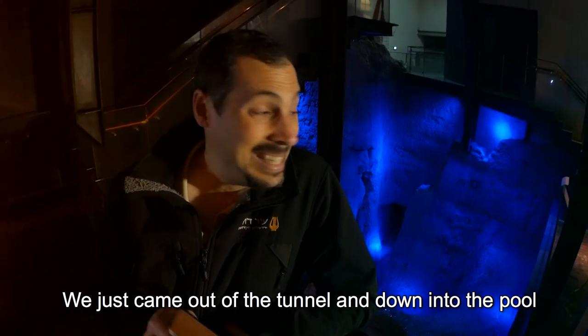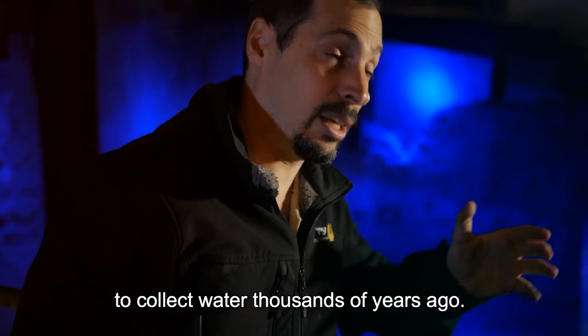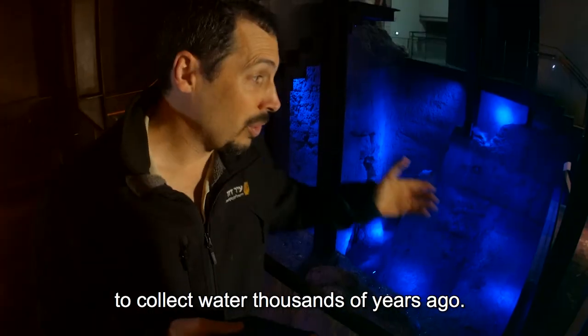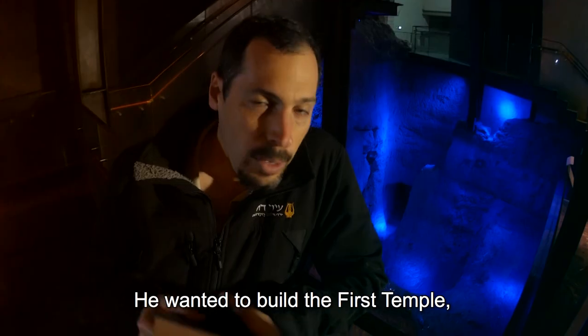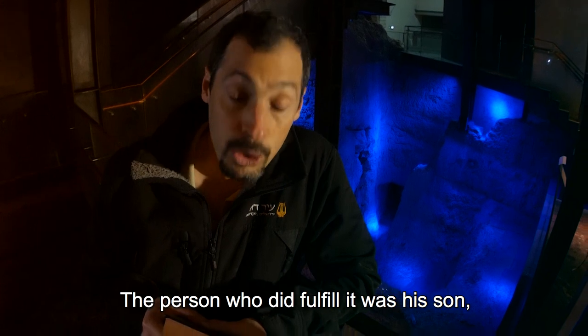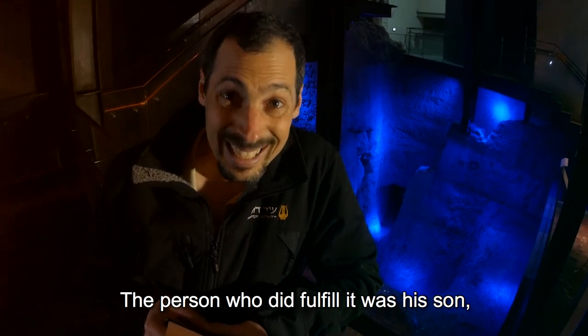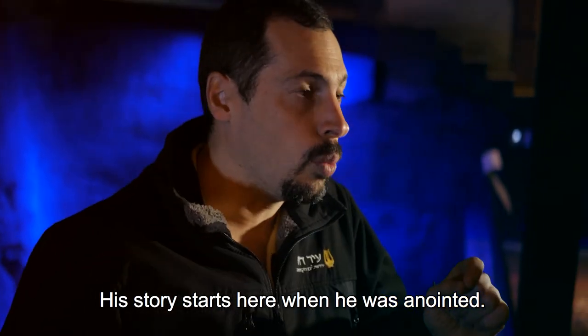Not bad, huh? We just came out of the tunnel and down into the pool. This is where people came to collect water thousands of years ago. The same water King David drank from. You know, King David had a dream. He wanted to build the first temple, but he never fulfilled that dream. The person who did fulfill it was his son, King Solomon. His story starts here when he was anointed.